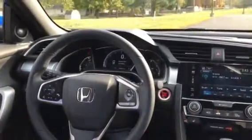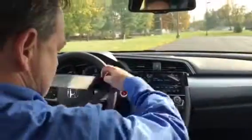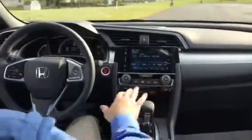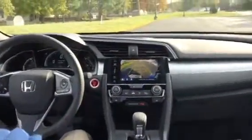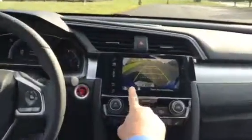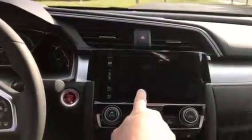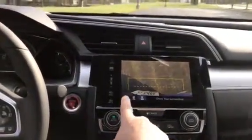So let's go ahead and take this out on the road and get buckled up here. I'll show a couple other things real quick before we get started. This is your backup camera. That's the wide view. You have a narrow view, and then you have a straight down.